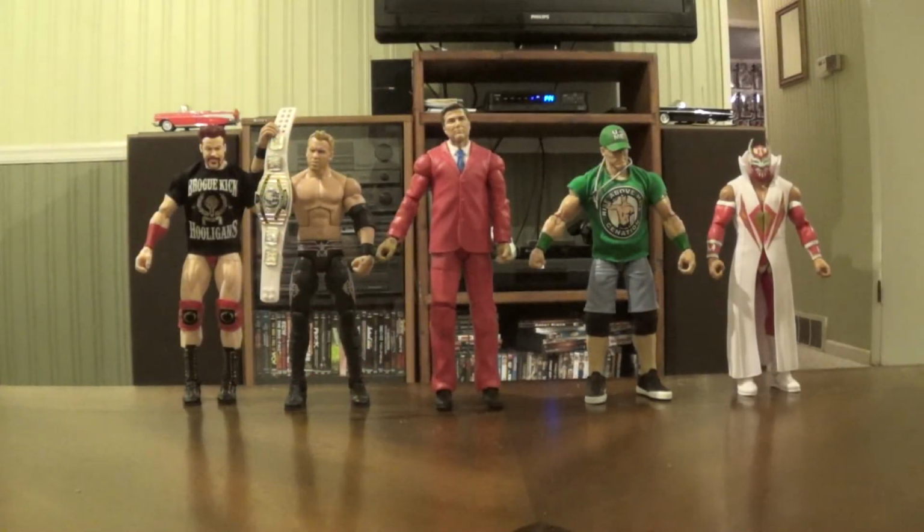So there's my review of the John Laurinaitis set. Let me know what you thought about this figure. And did you maybe like the set, or would you maybe have different superstars? And let me know, how long did it take for this set to get to your store? Did it come out when it was first announced, when it was supposed to be out? Or did you have to wait 7 months down the road like I did to finally get your hands on all these?